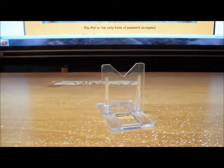How many autos did we get in that box here? 1, 2. Yeah, we only got 2 autographs in that box. We only got the Marks of Distinction of Ron Francis and the Lance Bouma Future Watch.